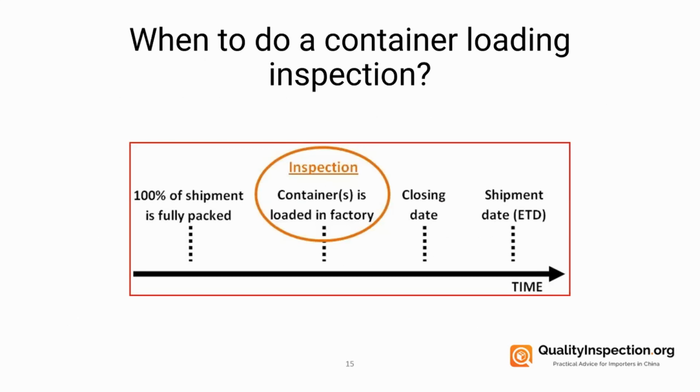So when do we inspect the container loading? Well, we'll inspect it after 100% of the shipment is fully packed and the containers are loaded in the factory. But we're inspecting it before the closing date and shipping.